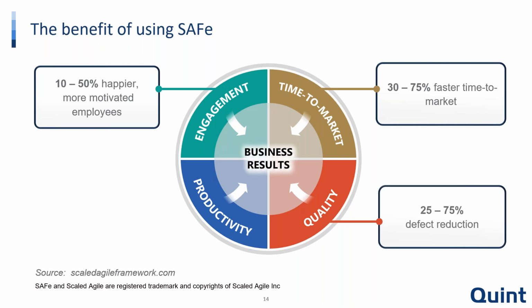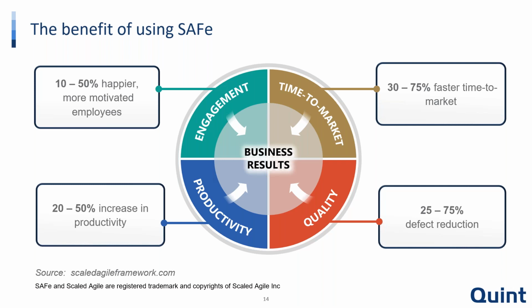From a quality point of view, there has been a much lower rate of defects, where organizations are reporting at least a 25% reduction, and on the higher side as high as 75% defect reduction, compared to the engagements which did not have SAFe before. And from a productivity point of view also, we are seeing a 20 to 50% increase in productivity compared to waterfall engagements and others.